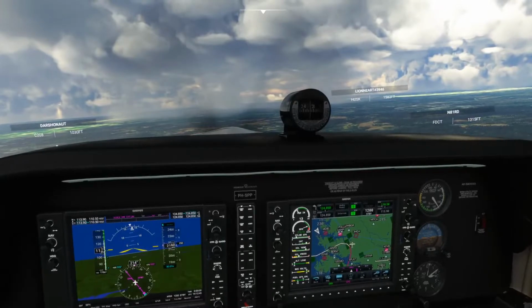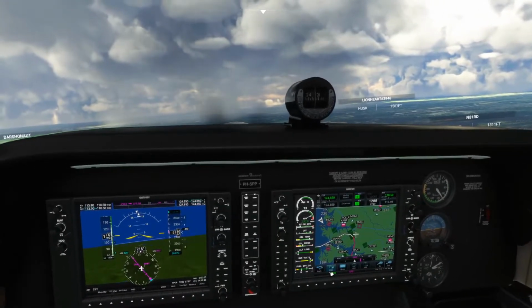Got a pretty big pack here. I think everybody's all together though, so we should be able to make this one a touch and go as well.